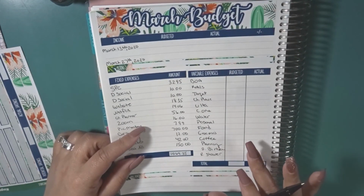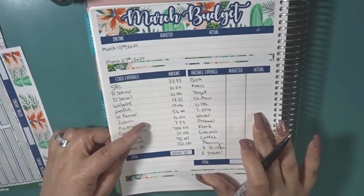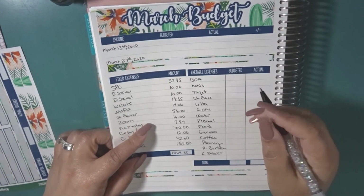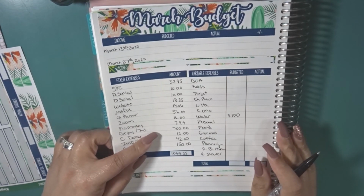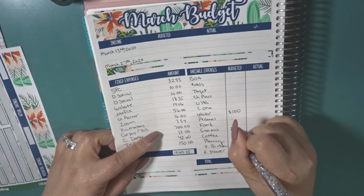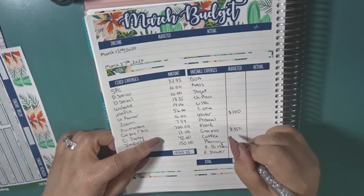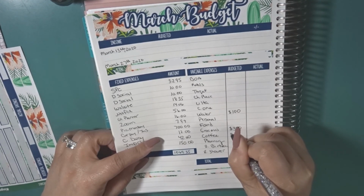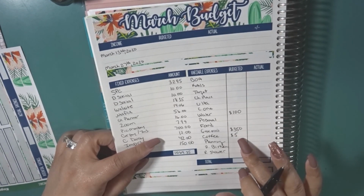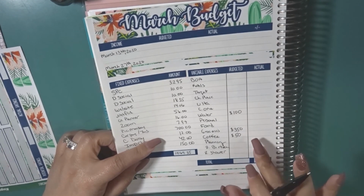Okay, so February I budgeted 105 for water, and it happened to be 95. So I think I'm going to go ahead and budget 100 again. Okay. And then for groceries, I've been doing $3.50, and I need to see if I went over in February. And then coffee, I'm going to budget $50. So basically, I normally will do 25, add 25 to my Starbucks card per whatchamacallit. Last month I took out the cash.